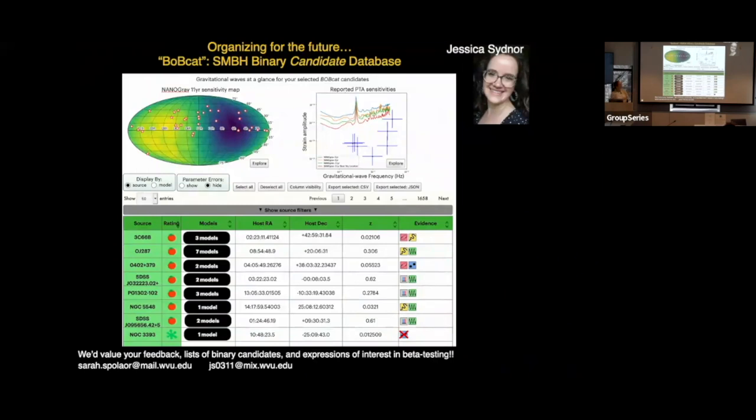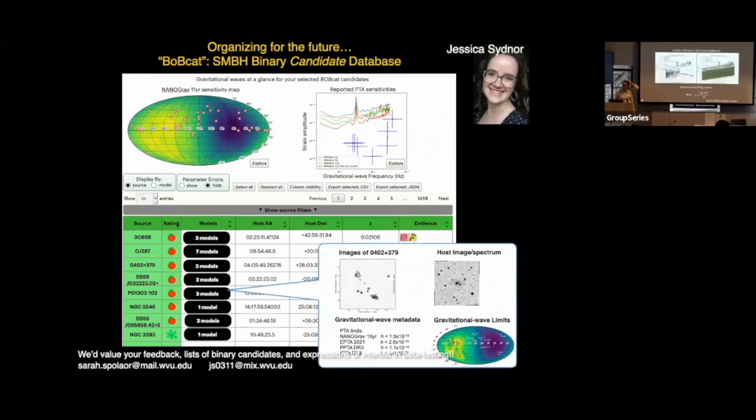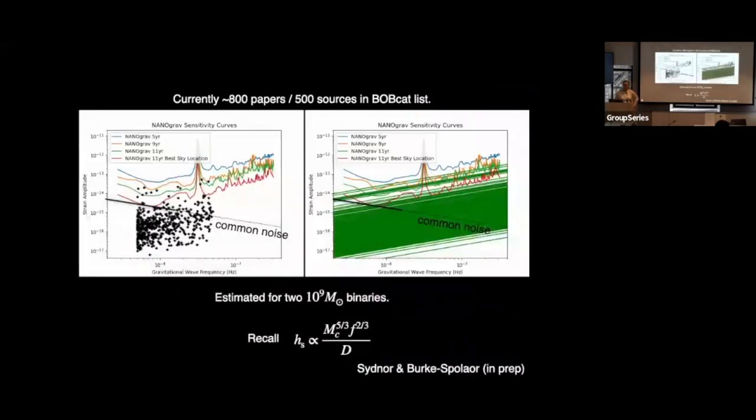So my student Jessica Sidnor and I are now working on this thing called Bobcat, which had its first seeded idea here at CCA in a conference back in 2018, because everyone was complaining that this doesn't exist. The idea is tracking all of the binary sources, looking at all of the different evidence for their emission, and having this database as a resource for anybody who has a reason to use it, but also linking directly with the pulsar timing sensitivity limits, which is not directly done these days. We're calling this the Binaries Orbiting Black Holes Orbiting Black Holes Catalog, Bobcat.